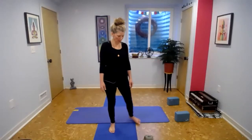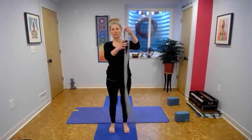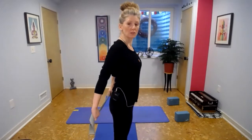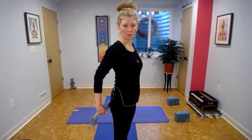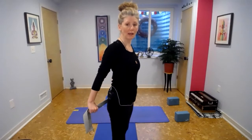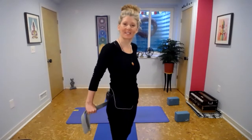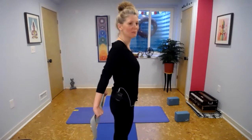Good, and then releasing to the top of the mat. I'm going to go ahead and grab my strap. If you don't have a strap, you don't really need one. You can just interlace the fingers behind the back, right? That's okay. Or you could grab a dog leash or a robe sash or a tie. Over the pandemic, I learned so many ways to use things that are not actually yoga props.